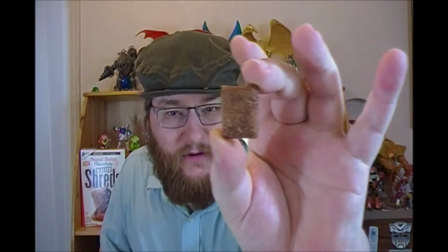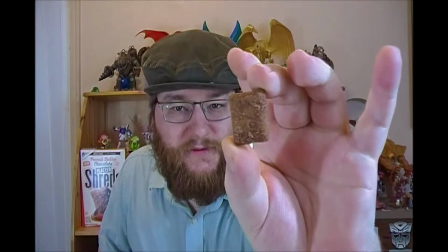So this is what one of the pieces looks like. Kind of looks nearly exactly the same as the Cinnamon Toast Crunch edition. And of course, I've got the bowl right here.